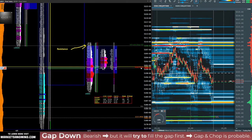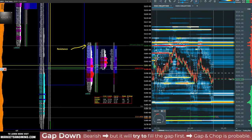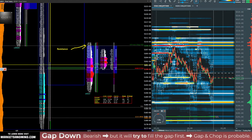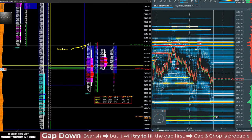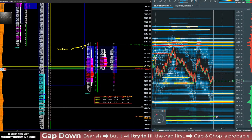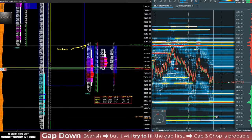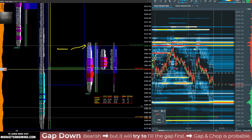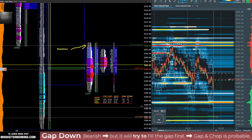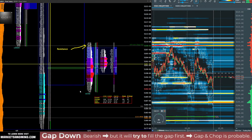Okay, the B period, though, remains weak. Okay, there's the repair of the weak low. Man, gap and chop continues.